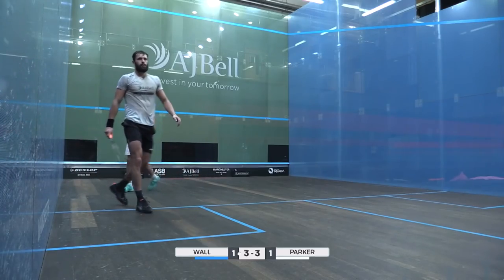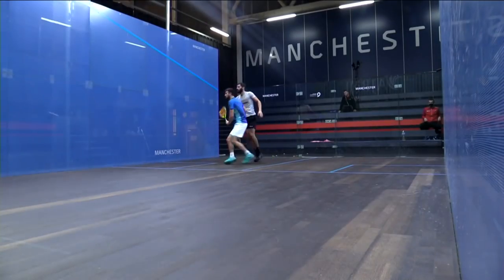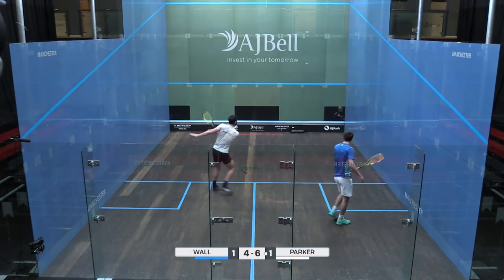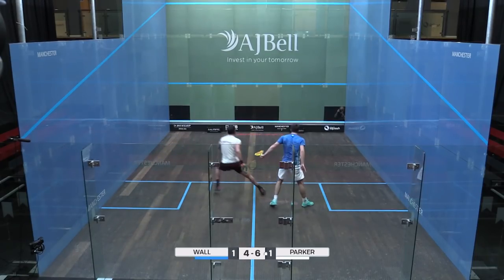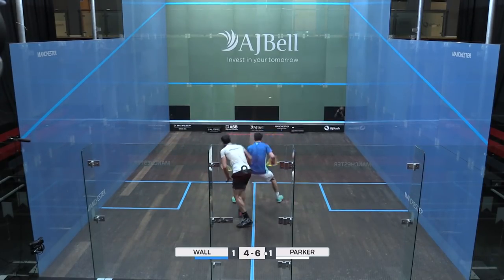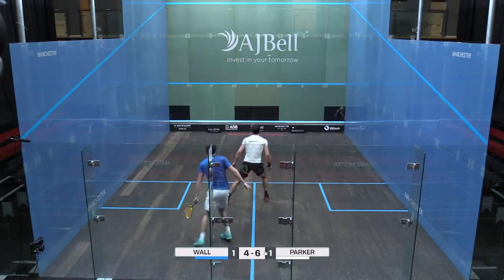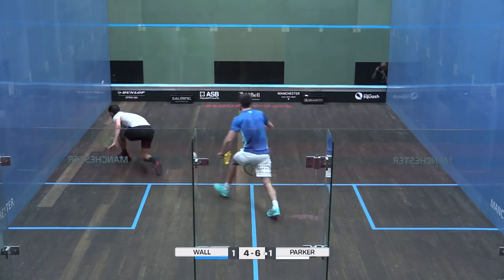Caught him quite a few times with the angle. Quite late reading it, Parker. Couldn't control the ball as he needed to with the bounce. So really the best shot there was a defensive option. Well, again, he's done that twice now and he's trying to hit almost an attacking shot from a defensive position. There again, and it's starting to go a little bit wayward.